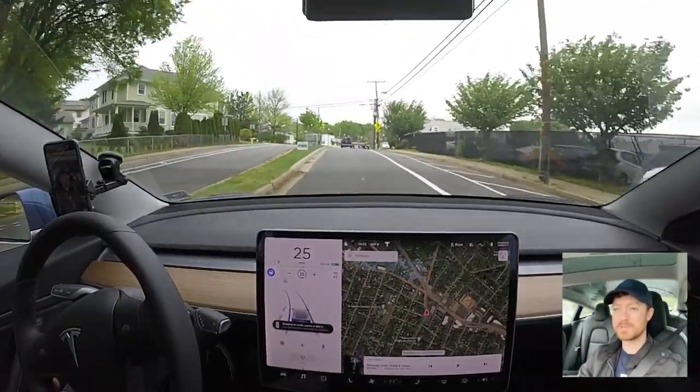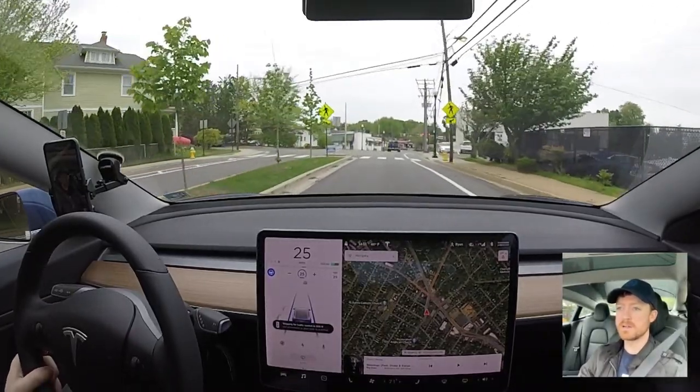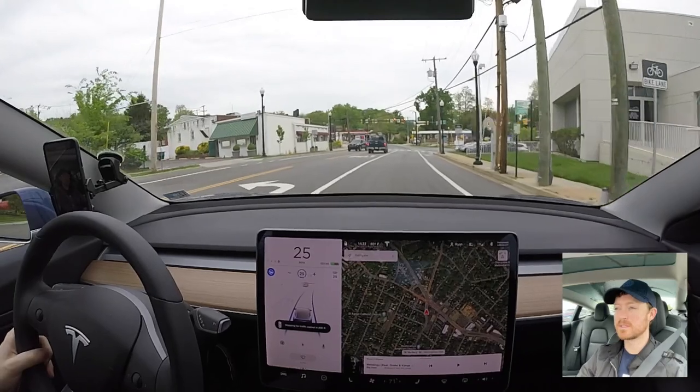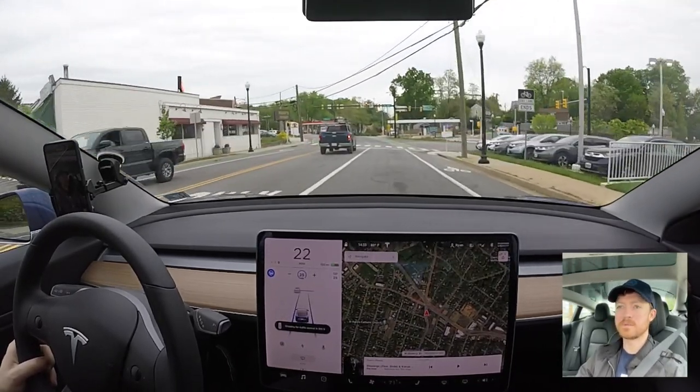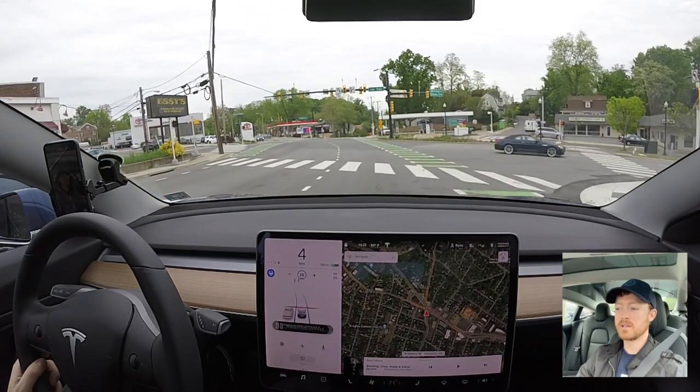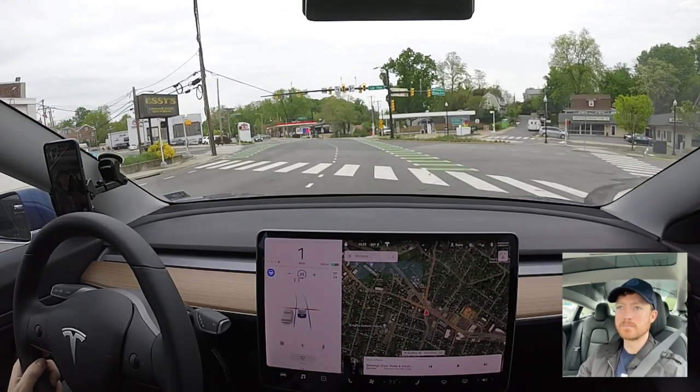All right, it knows we've got a traffic light coming up. It hasn't seen what color it is yet. Now we know it's red. Oh no! I had the habit of confirming to go through, but it didn't let me because it's red. And look at that, it stopped all on its own. And now it won't let me make any changes until it sees the light change color.